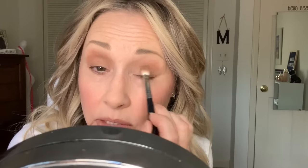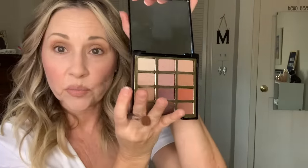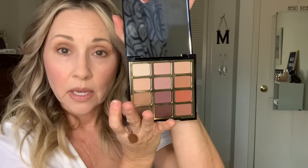Does this feel easy so far? I feel like these two shadows are, I have to tell you, I've never used Milani. I just literally received this in the mail today and opened it. It got great reviews. I'm pretty impressed with this. I would use this in my professional kit. It's very, very nice.